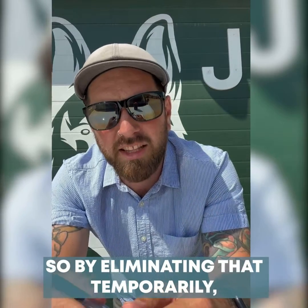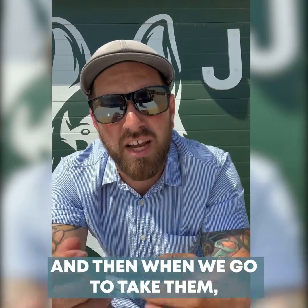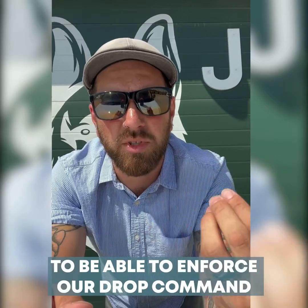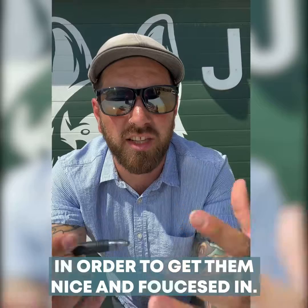So by eliminating that temporarily, you start to increase their confidence around those resources. And then when we go to take them, we make sure that we have a very, very clear way to be able to enforce our drop command or our release command or whatever it may be in order to get them nice and focused in.